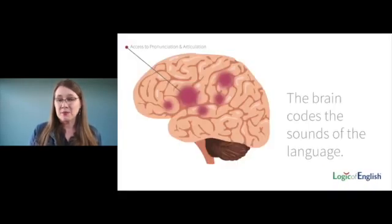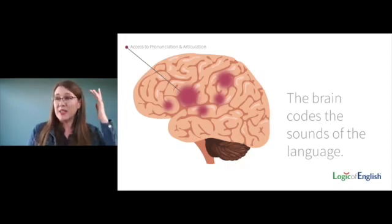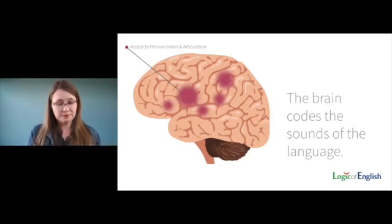So how does our brain learn to read? When we're babies, we learn to speak by being surrounded by language. We listen to the language that is being spoken to us. And babies have an amazing ability to discriminate all the sounds in the language. As they listen to the sounds being spoken to them, their brains begin to code the sounds. And what I want you to take note of is it decodes the sounds in this back left side of the brain. So it begins to code each of the sounds it's hearing.